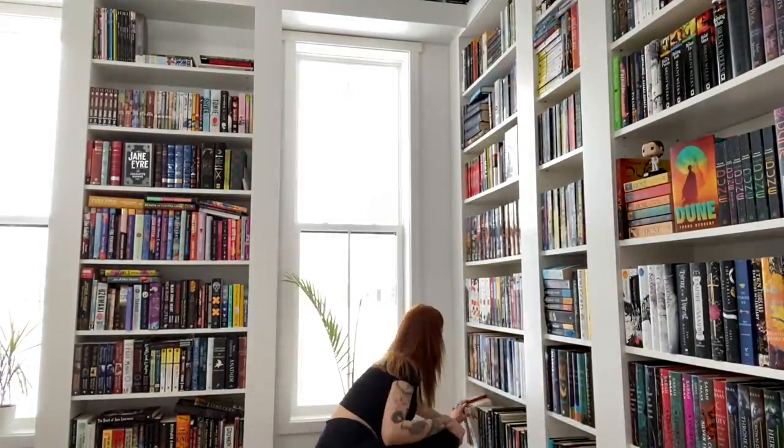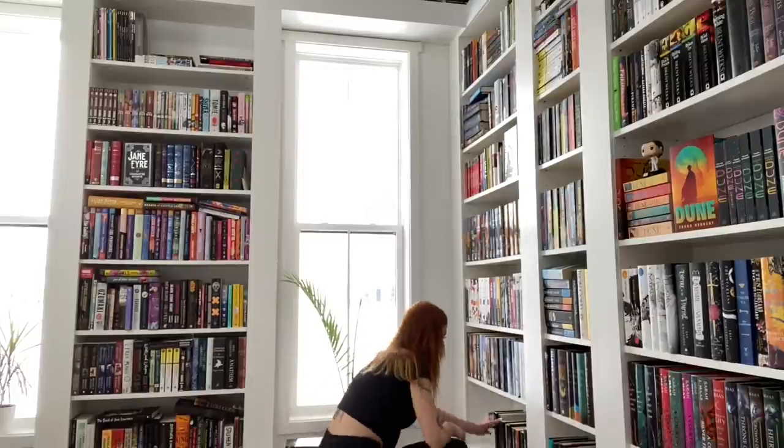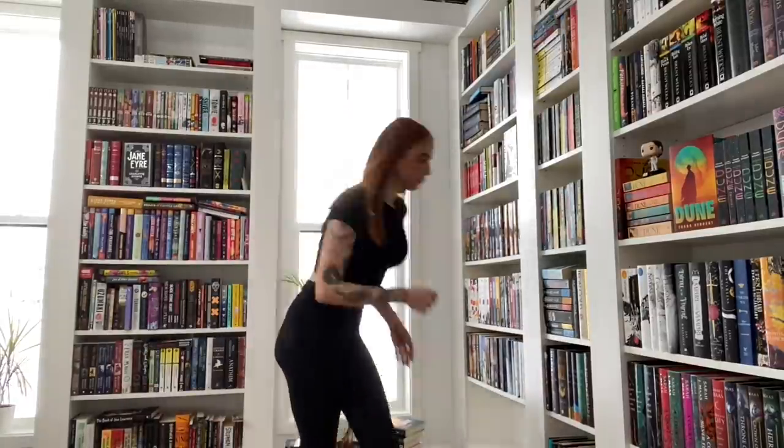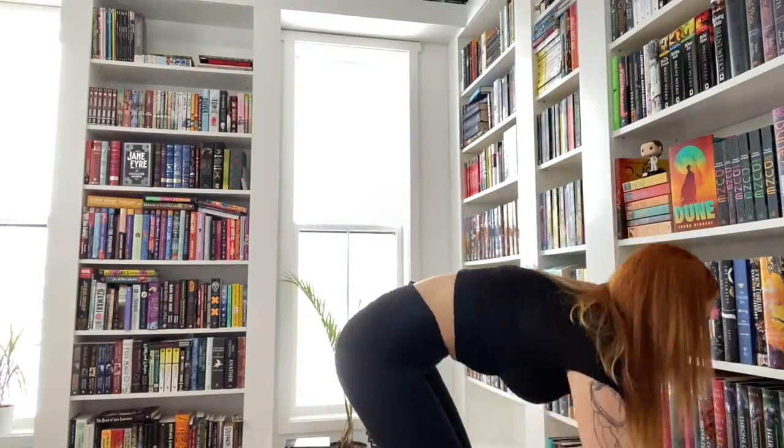So let's go. I guess step one would be taking books off the shelf. Here we go. I emptied off two of the bottom shelves, and I think I'm going to put Wheel of Time and The Lesson down there.